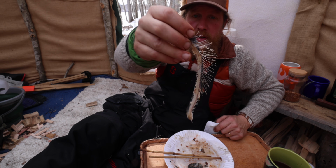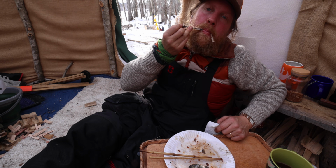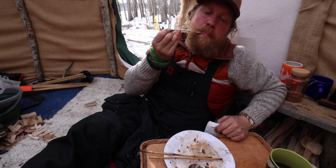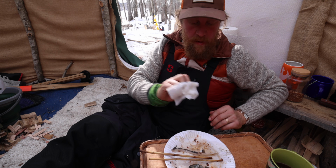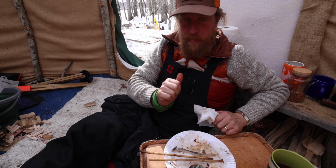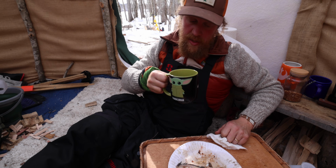Cleaned it right off perfectly. That's when you get it right. All the bones stayed on the spine. All the meat came off. Perfect. Nailed it. Oh, that about does it. I've achieved my goal. Caught a trout.